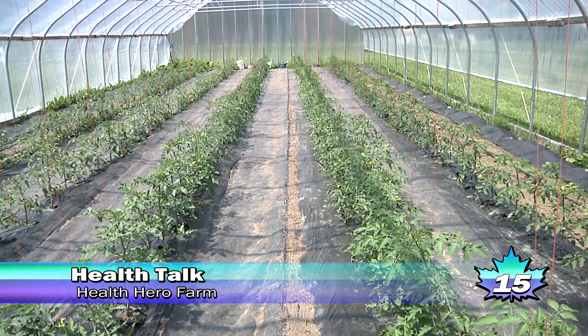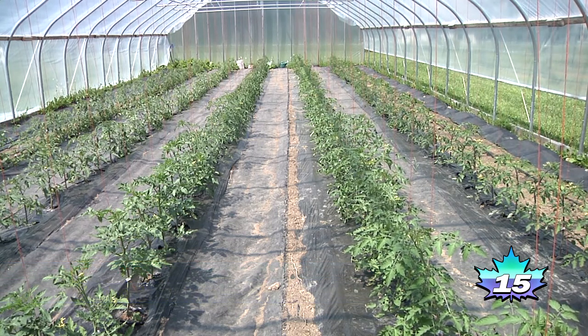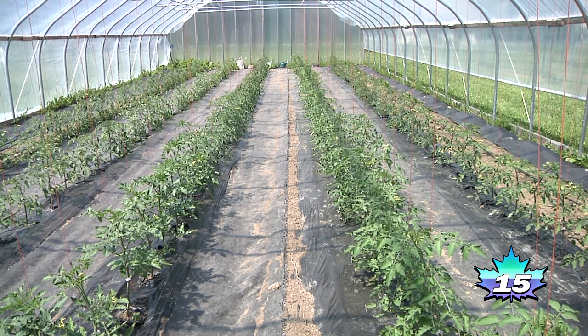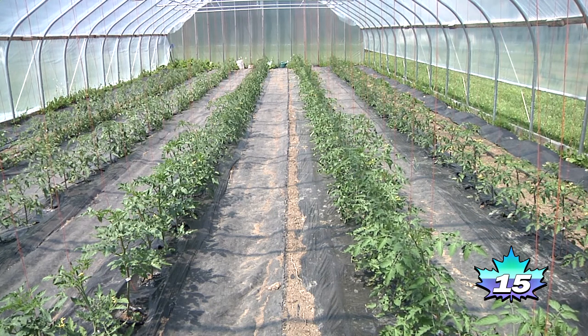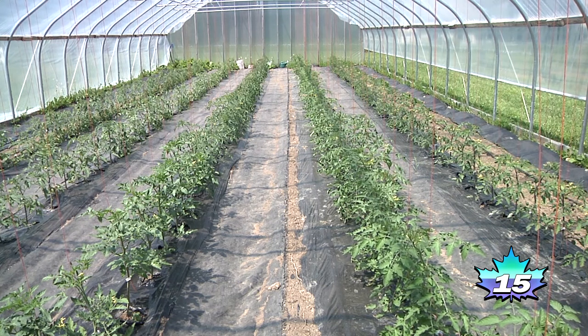We clip them to the string or wrap them around the string to hold them upright, and they will grow all the way to the roof, the ceiling of the greenhouse. I brought you in here to show you another companion planting pairing that we love. Just so happens that these two foods go really well together in cooking too.